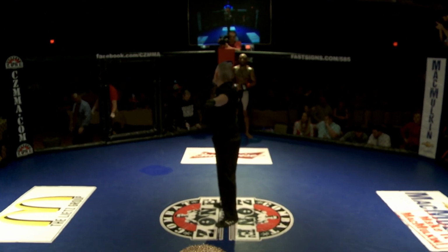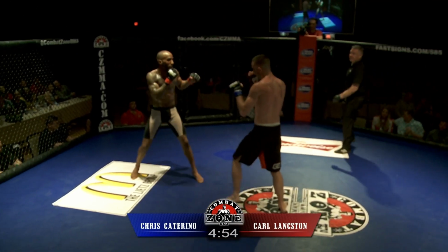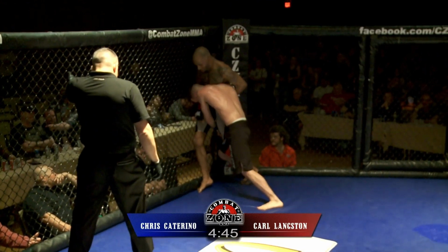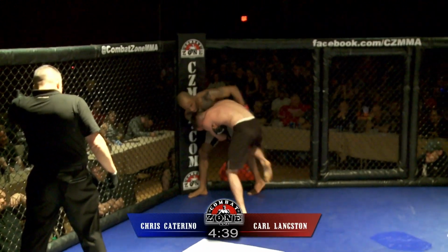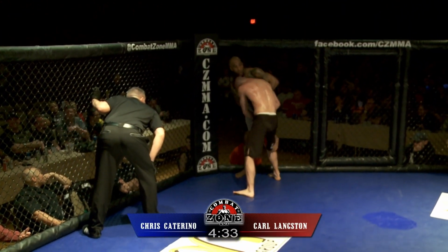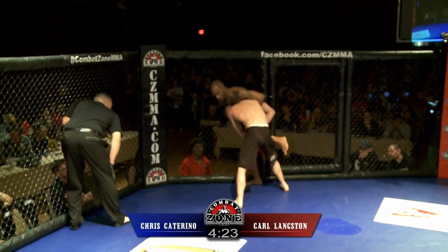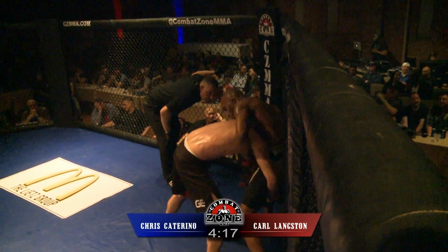All right, here we go. Round 3 is underway. And again, Caterino within seconds, wasting no time. Langston looking for his opportunity to find small shots here, but I think in the eyes of the judges, he really needs to focus on escaping this position if he's going to win.